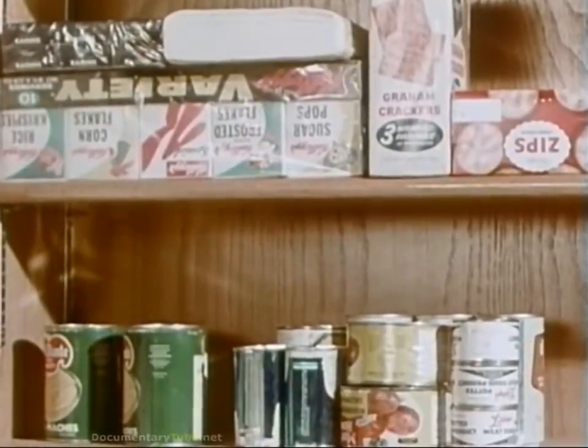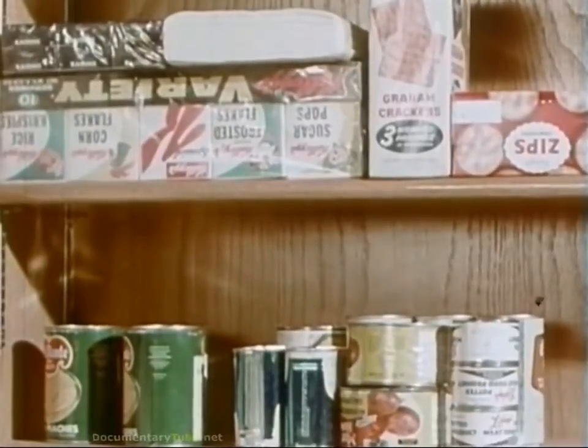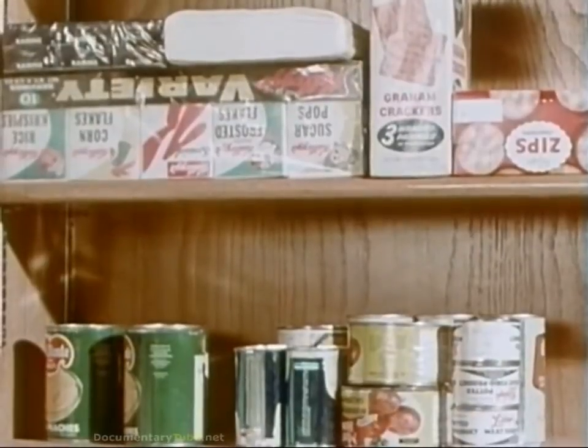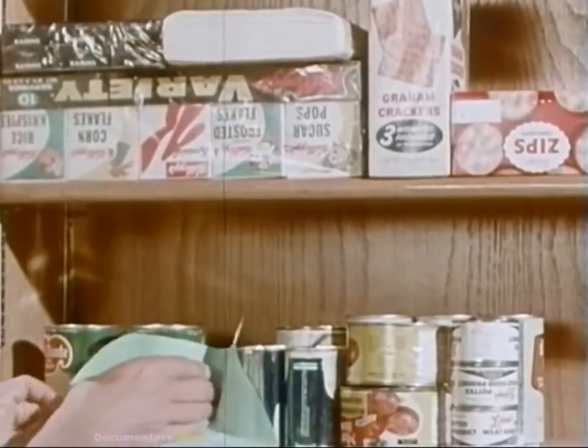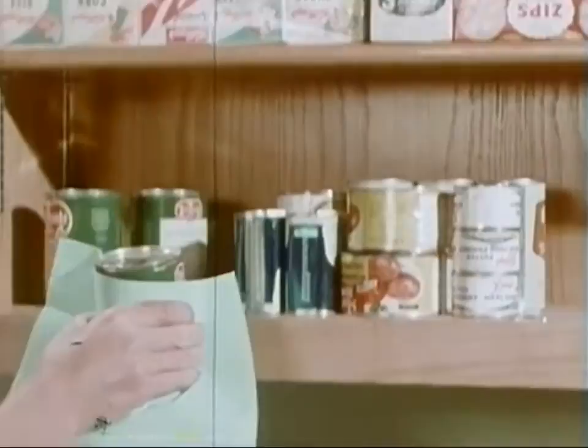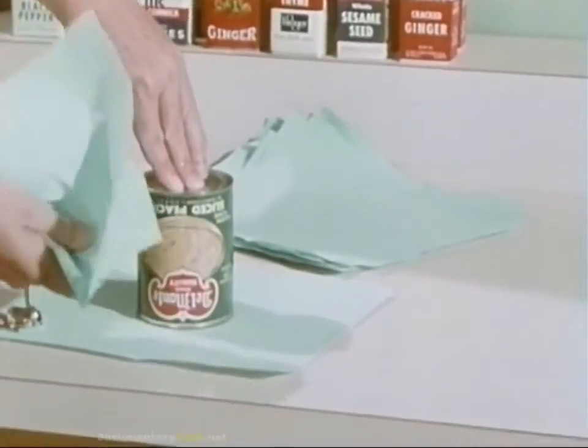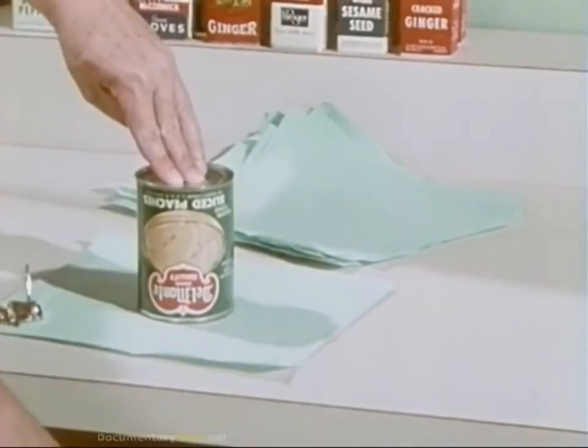If water for washing is in short supply, canned goods that may have been exposed to fallout can be handled safely with a piece of paper towel. Use one sheet of paper to lift the can and turn it upside down. There is no dust on the bottom. Now dispose of the paper.